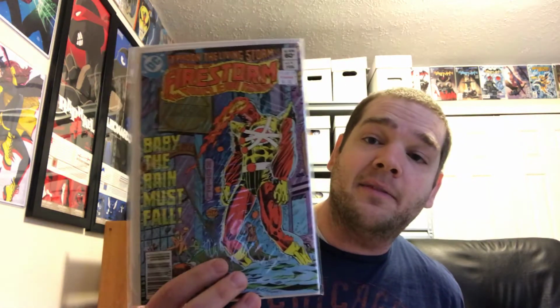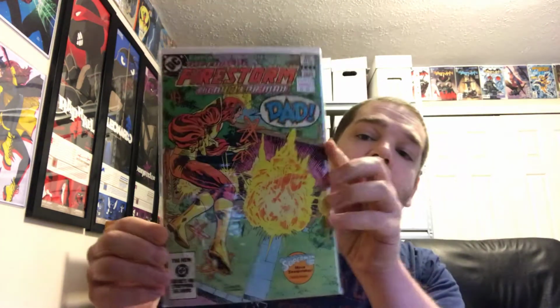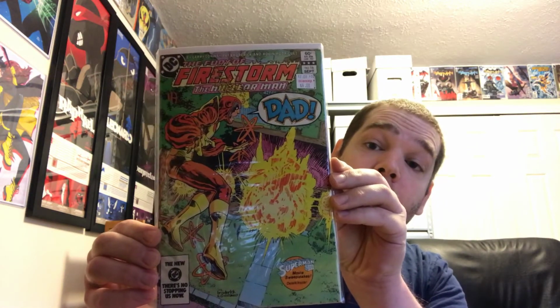So here's issue 8. I'm sorry, bear with me here because I'm literally surrounded by books. So I'm trying to figure out where to set all this stuff. This is issue 9, issue 10. And these aren't usually ones I come across in dollar bins and that stuff, so I was kind of excited to see Firestorm was still there for, well, 15 cents a piece, so who could beat that?